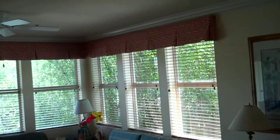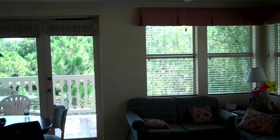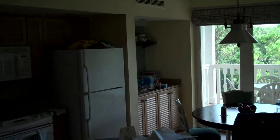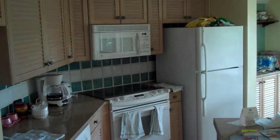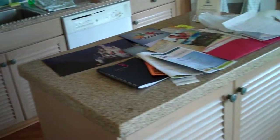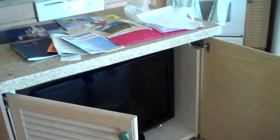This was shot in September of 2010, and they remodeled back in May of 2010, and so you'll see a little bit of stuff that they included, which is, as you can see, the granite countertop. And we'll show you the TV here in a second. There's some granite countertop in the little island, and the TV is right here. Flat panel TV, DVD player, and stuff like that. Some of these things were upgraded because Disney's Old Key West needed some upgrades.